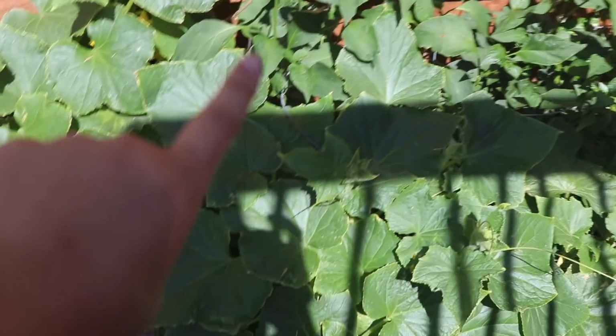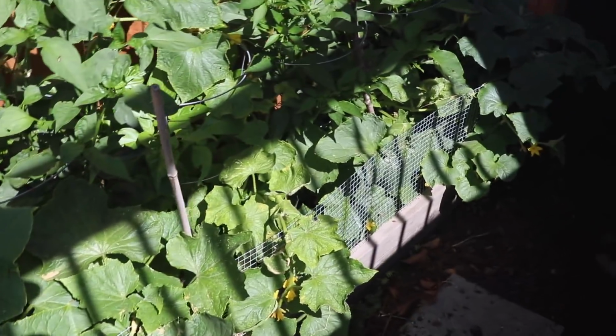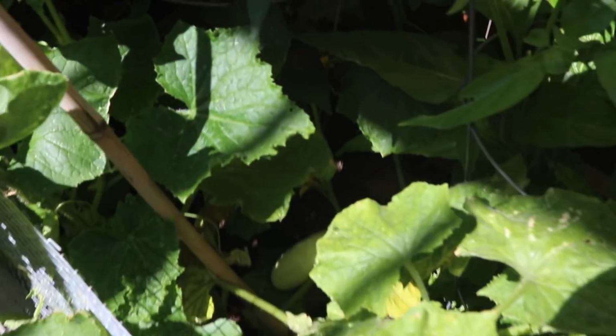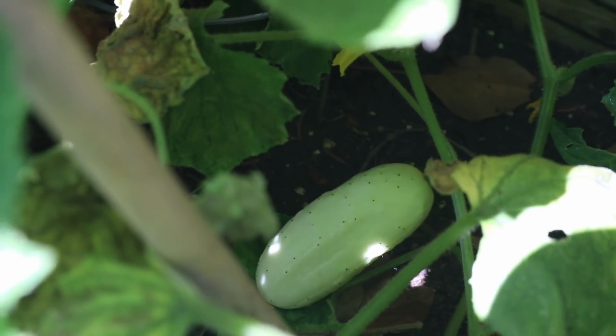But this is actually sort of growing over the side of the bed. The bed ends right there. And I kind of encouraged it, put a stick to grow down that way to leave some room for our peppers. So we actually have one cucumber growing. This little guy right in here, Dylan said it's like a salt and pepper cucumber. I guess he got different varieties.